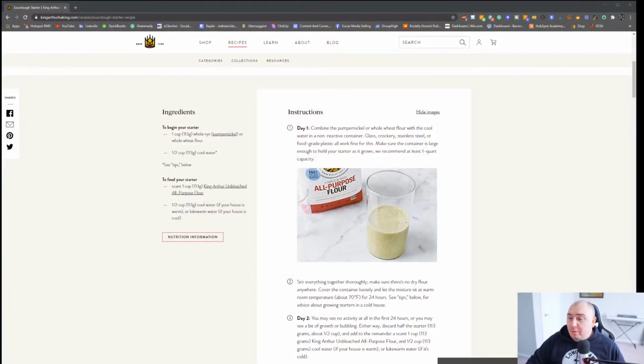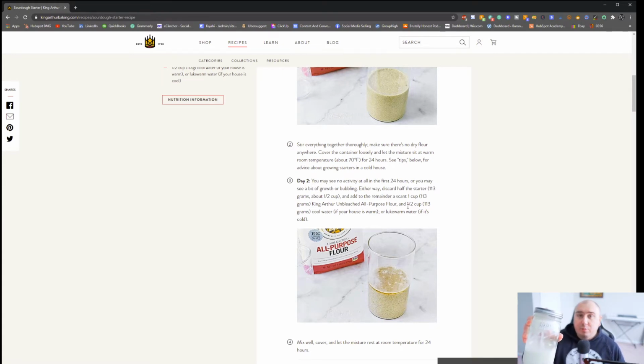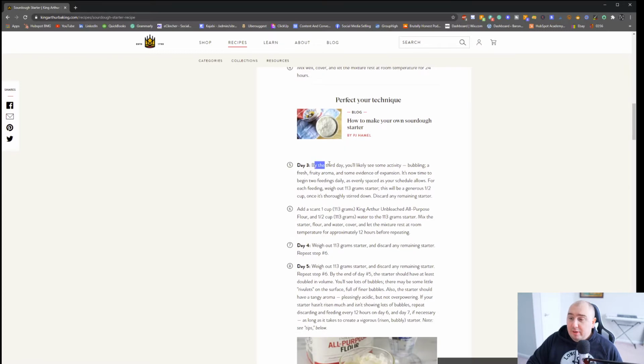The cool part is now I'm going through this and I'm seeing, okay, great. I don't want to watch the same video over and over again. I just want to look for the directions. Today it's day 2 of my sourdough starter, so I needed to do a feeding process. Not to get too technical, but I have to add this flour and water to the starter. Now I know what I have to do on day 2: discard half the starter, about half a cup. It's giving me all the instructions I ever want. Here's day 3.